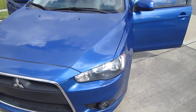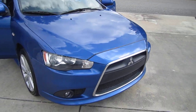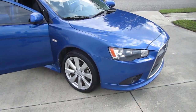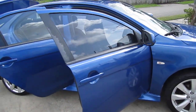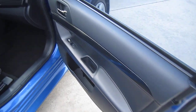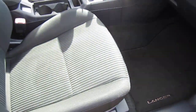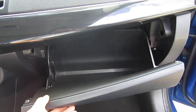They make these in ES models, and the Evolution and the GT. So a few models for this one, also an SE. This one comes with alloy wheels, fog lights, clean and clear headlights, four-wheel disc brakes, a sunroof, larger spoiler. Very nice clean interior, piano black gloss finish on the fascias. Comes with the original floor mats. Smoke and pet free on the inside.